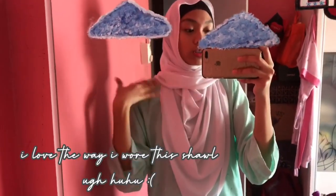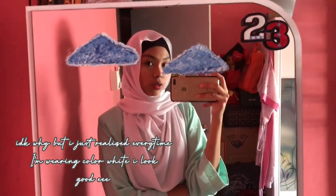Oh my god, it looks good. Okay, so this is how it looks, the shawl. Oh my god, look at the cloud, it looks so good with this. I'm just wearing this recycled baju. You know this shawl? I just bought it this year, in March or February, kind of at the end of February. So this is how it looks.